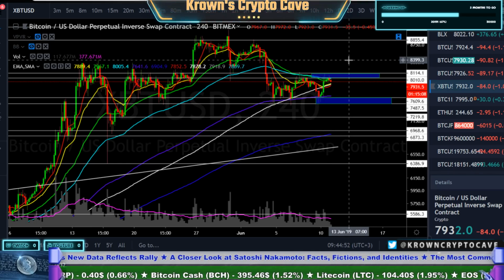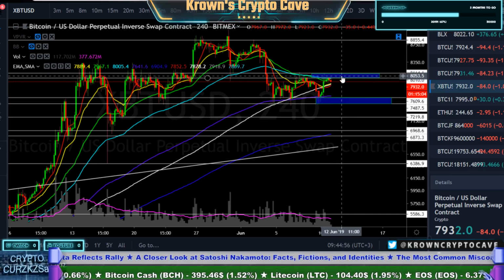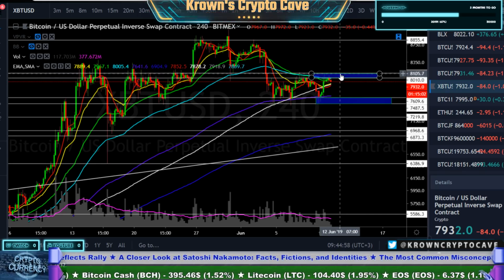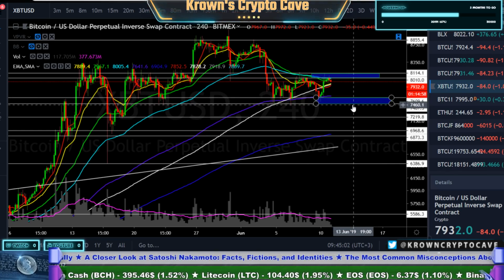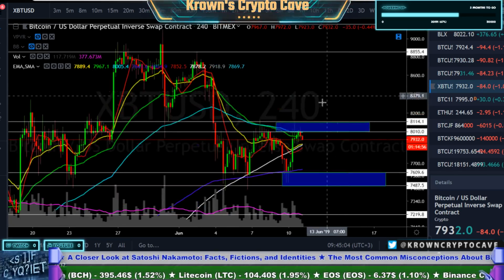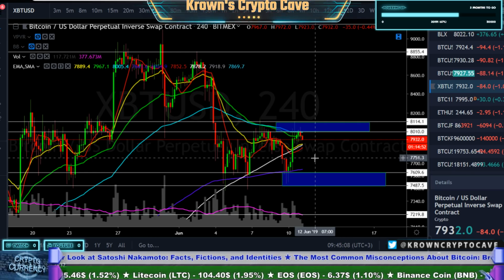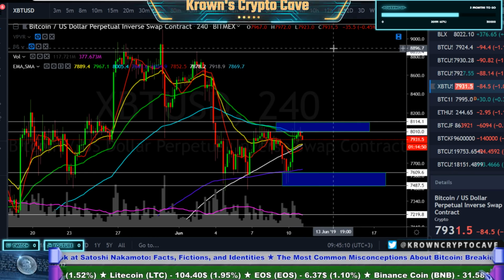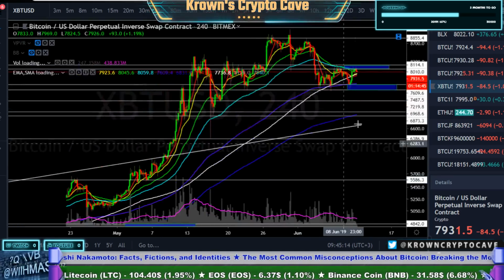But overall, this is what I'm looking at. Blue box right over here, 8,000 to 81.50, and blue box right over here, about 7,650 to 75. Any sort of a break out of those areas, and we do have a new medium-term direction to the upside. Generally just going to be bullish back to the prior highs and likely beyond.